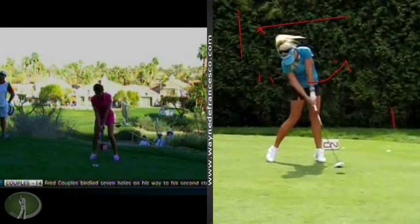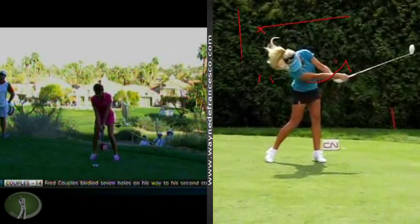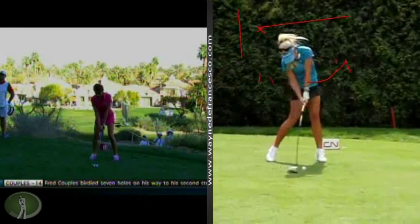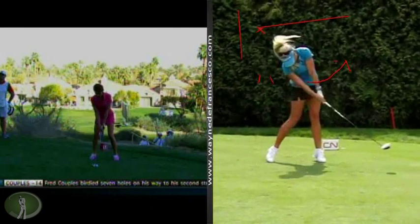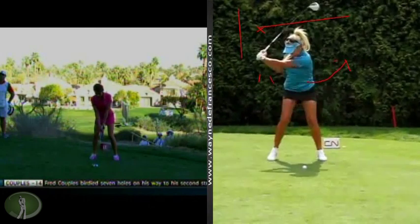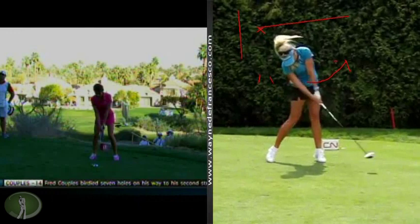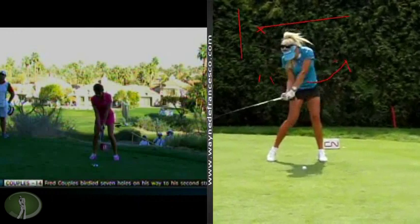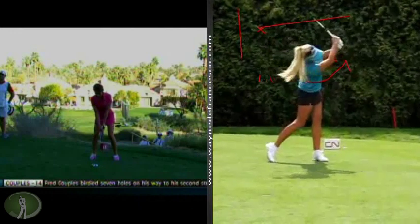Now this is a driver, so it's going to release a little bit earlier than other clubs, and then she's also got the, I don't know what the deal is with women, how they love to straighten that left knee prior to impact, and then everything goes jumping up off the ground. It's pretty common to see that left heel shoot up and spin around.